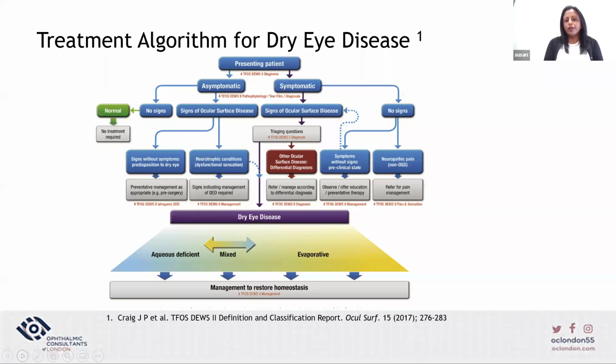For patients who have no signs and who have chronic neuropathic pain, occasionally, and this is very rare, I have even referred a patient on for pain management.